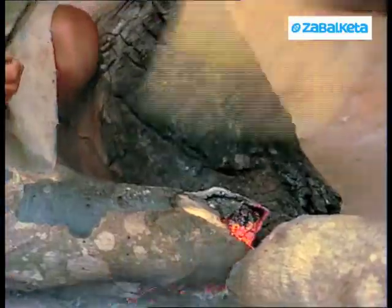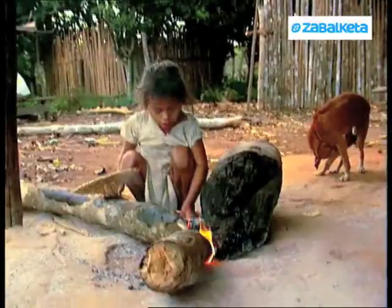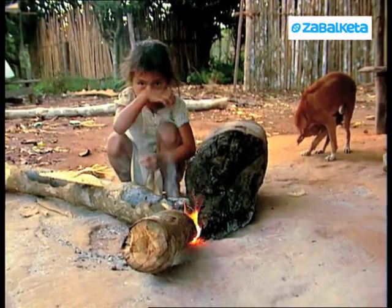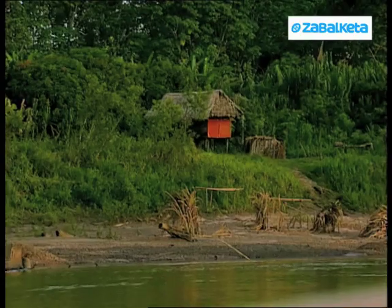One of the many important tasks is to keep the fire lit. In a world where making fire is a complicated business, everyone has to play their part. Early the next morning, they head out fishing.